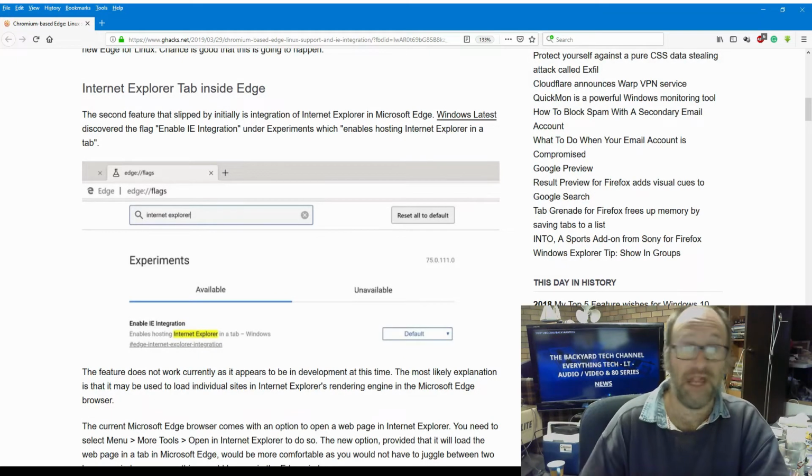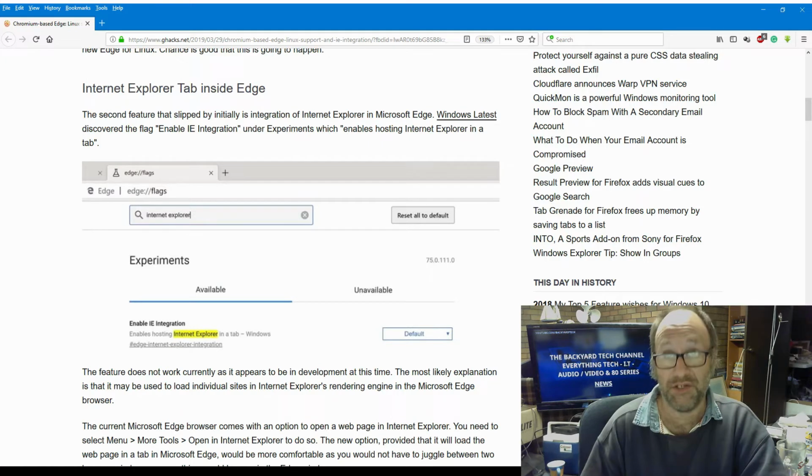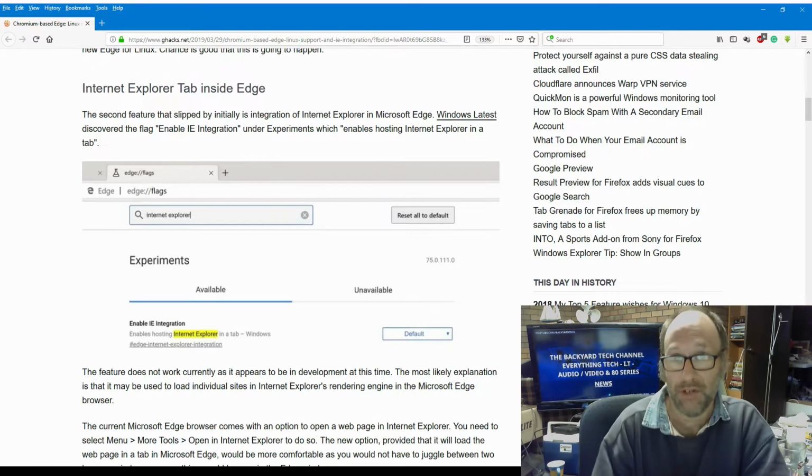Internet Explorer tab inside Edge. The second feature that slipped by initially is the integration of Internet Explorer in Microsoft Edge. Windows Latest discovered the flag Enable IE Integration under experiments, which enables hosting IE, Internet Explorer, in a tab. That's not a bad idea.